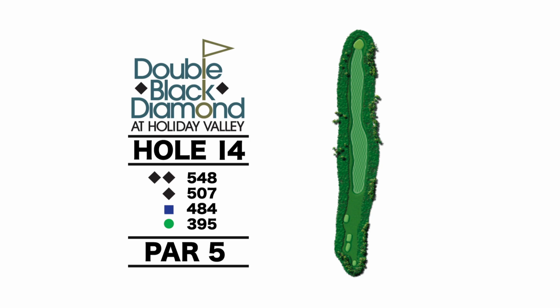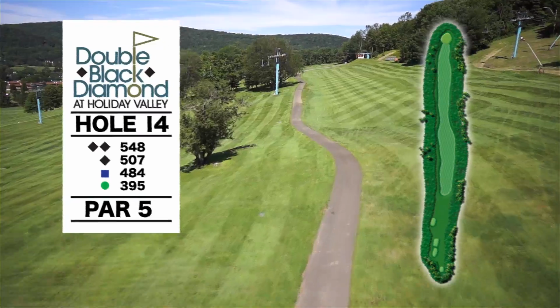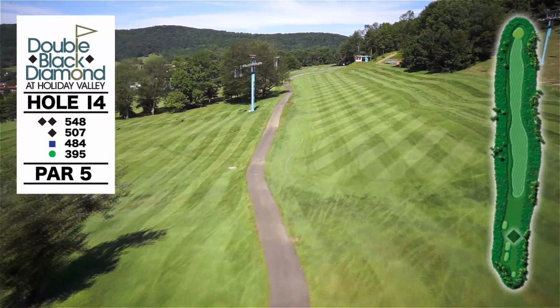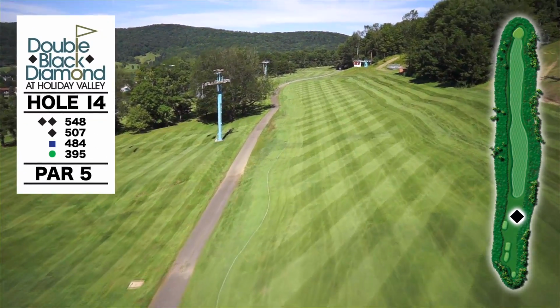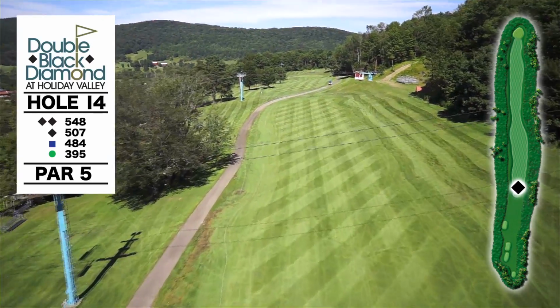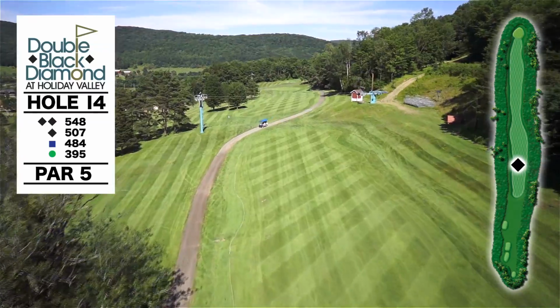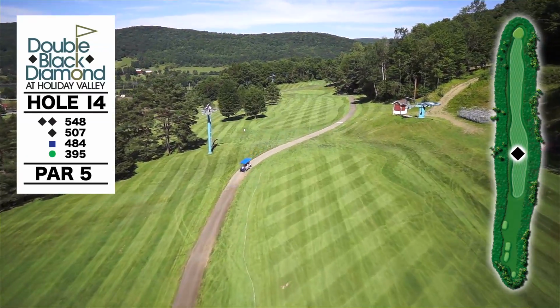Hole 14. A side hill par 5 with a lateral hazard lining the entire right side of the hole. Hit your tee shot into the right side of the fairway for extra roll. The second shot is a blind one that can be quite tricky if you're trying to get home in two.